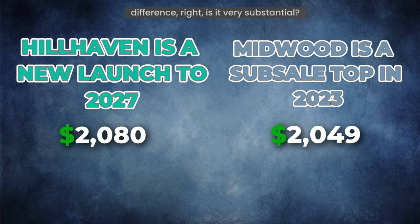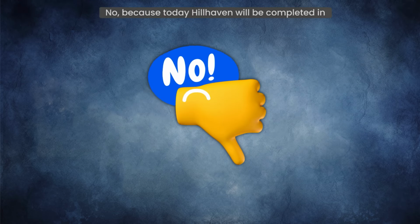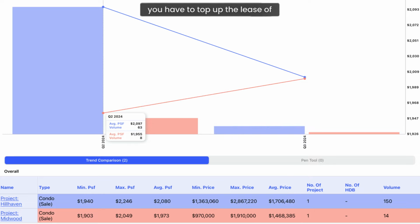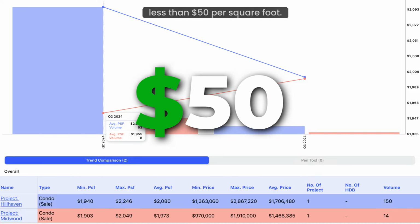And if you look at the difference, is it very substantial? No, because today Hill Heaven will be completed in the year 2027, whereas Midwood is year 2023. And if you increase 4% of the pricing, if you have to top up the lease of Midwood to be equivalent of Hill Heaven, you'll be looking at a price differential of less than $50 per square foot.